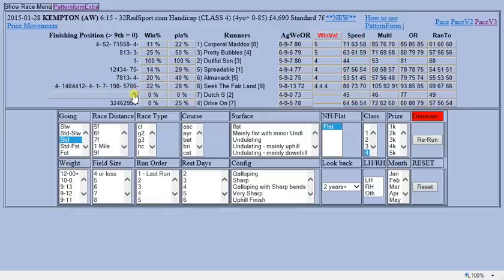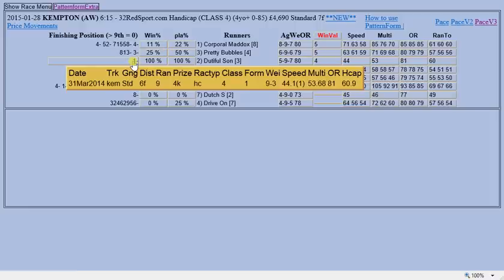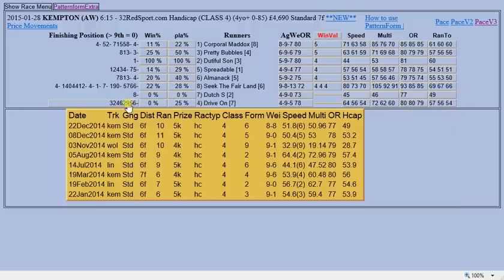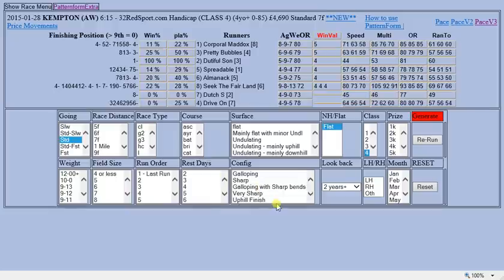Duchess, as I've said, is very unexposed. Dutiful Son, I've already mentioned. Let's see, Drive On certainly doesn't have a particularly good record in Class 4. It hasn't won in the class, and that's for a lifetime.